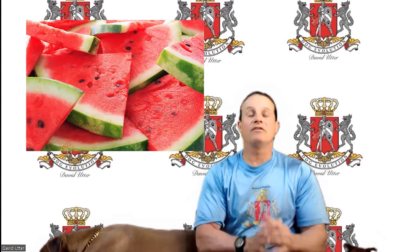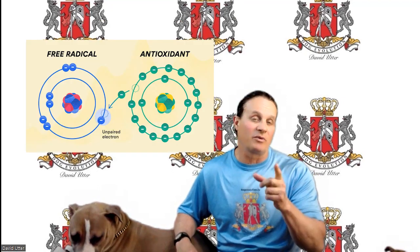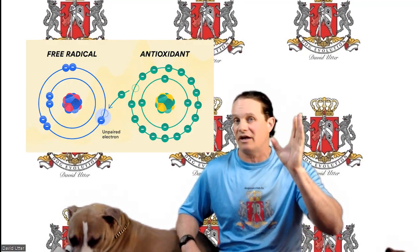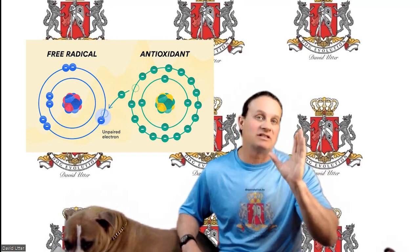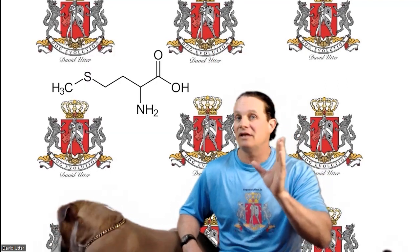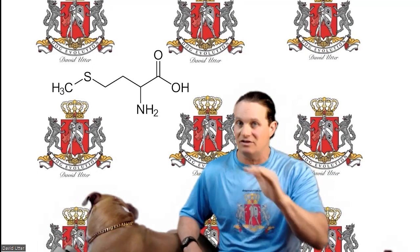The other item on the list is beta-carotene. Now, I'm sure you've heard of this. We've heard of it in carrots and watermelon. Beta-carotene helps with free radicals, which is basically when you have molecules with an extra electron. And this is the danger zone when you're talking about cancers. So beta-carotene is helping stabilize this molecular structure.